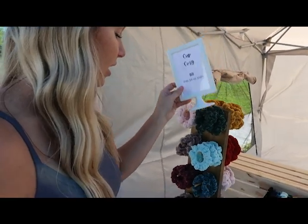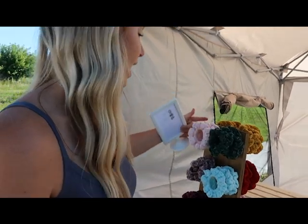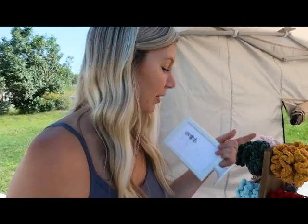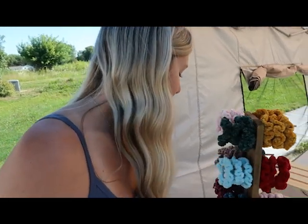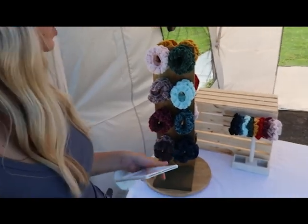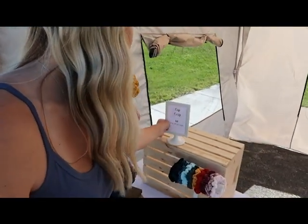There are more on the other side, or maybe, like I have keychains somewhere in my stock, I could put keychains on the other side. But I would just put whatever side has my most cohesive display out. You'd want your signage for it.